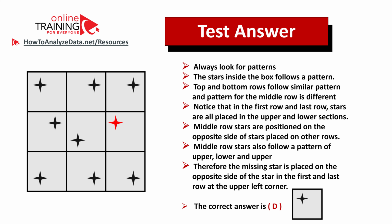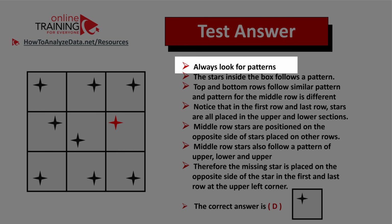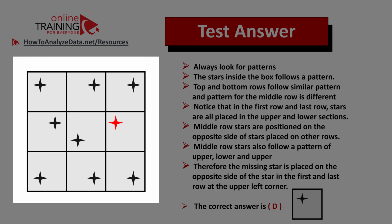As usual, the best advice I can give you is always look for patterns. So there are multiple patterns going on. Let's look at each one of them. The first pattern is that the top and the bottom rows follow the similar patterns. You see the location of the stars. For the top row, they are in the top, and for the bottom row, the stars are at the bottom part of the bottom row.